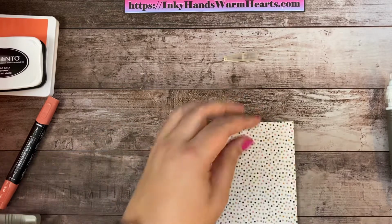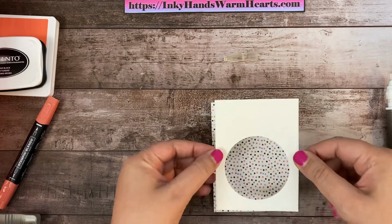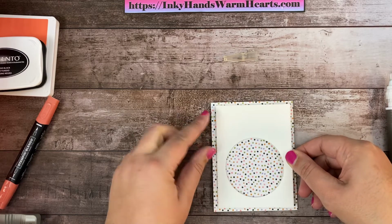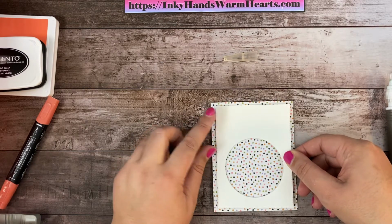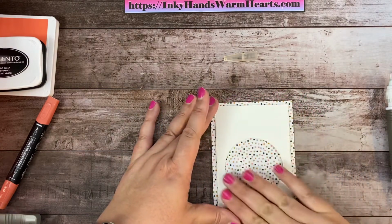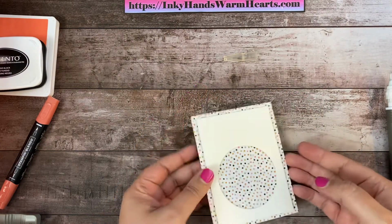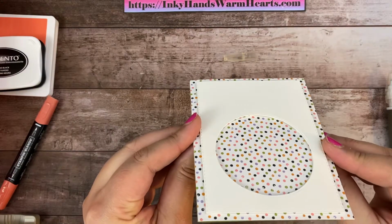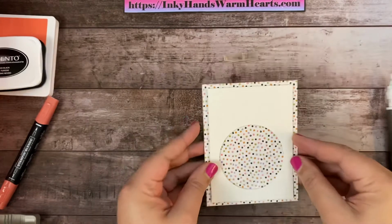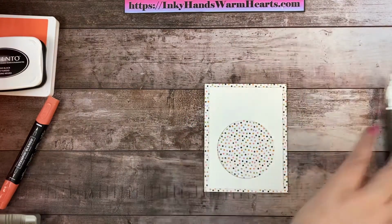Make sure my card is the right way. Excellent. So we're going to go ahead and layer this, and I'm just going to find my center. And once I'm happy with the placement, I'm just going to run my fingers lightly across there and get my dimensionals to hold. You can see there that they have that dimension, the little lift that it's giving in the center right there.